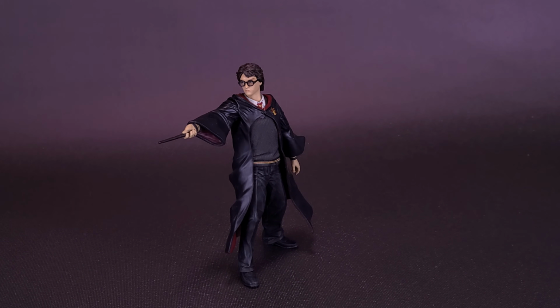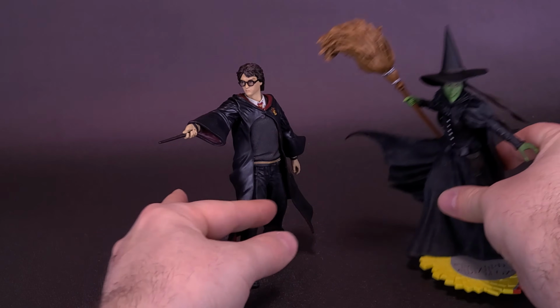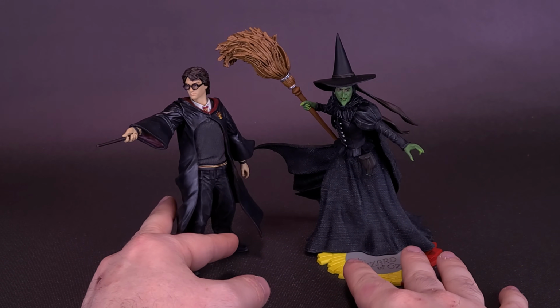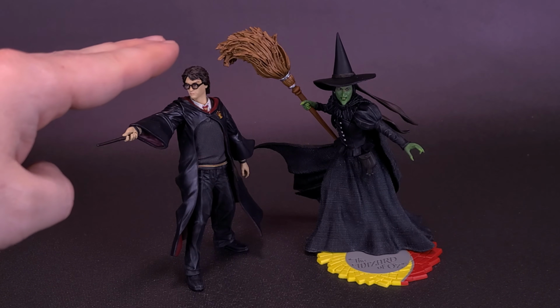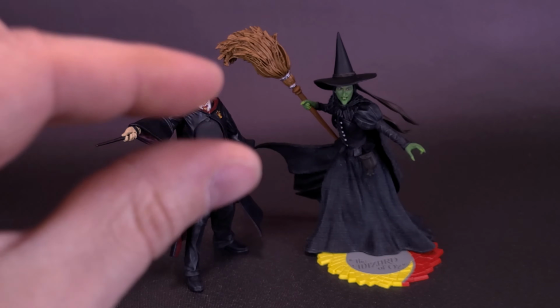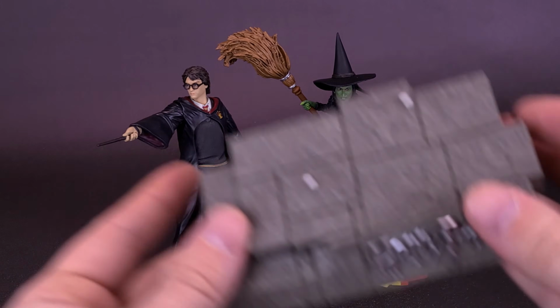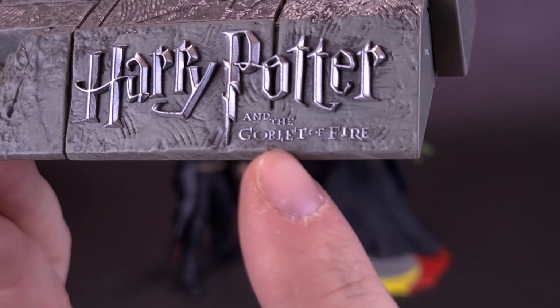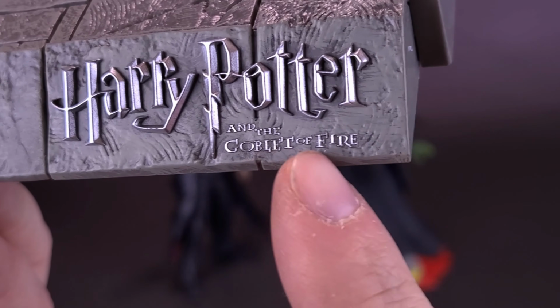And then just to bring in the Wicked Witch to show you. Yeah, I mean, it fits better, at least scale-wise, to have all the figures consistently the same height with the same thickness of display stand. I almost feel as if they probably shouldn't have used a stand so big like this. They probably did this so they could incorporate the idea of what movie it's from, like Goblet of Fire.